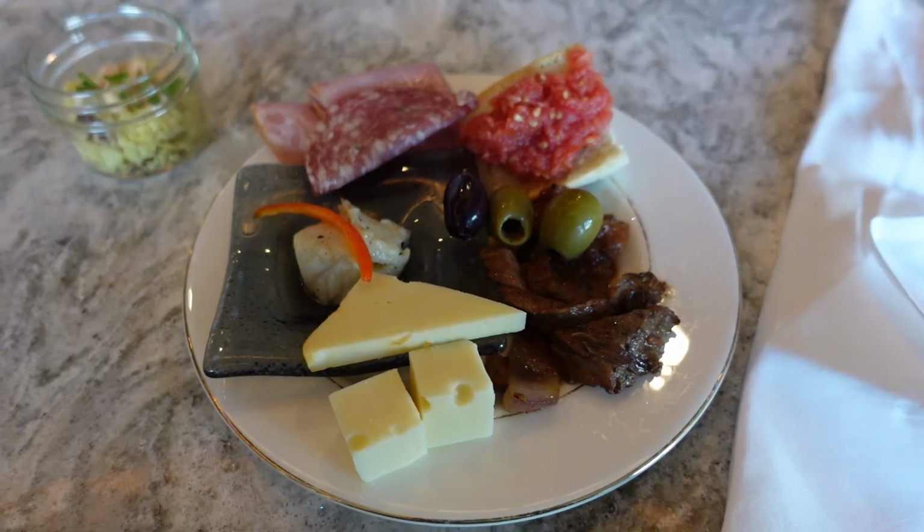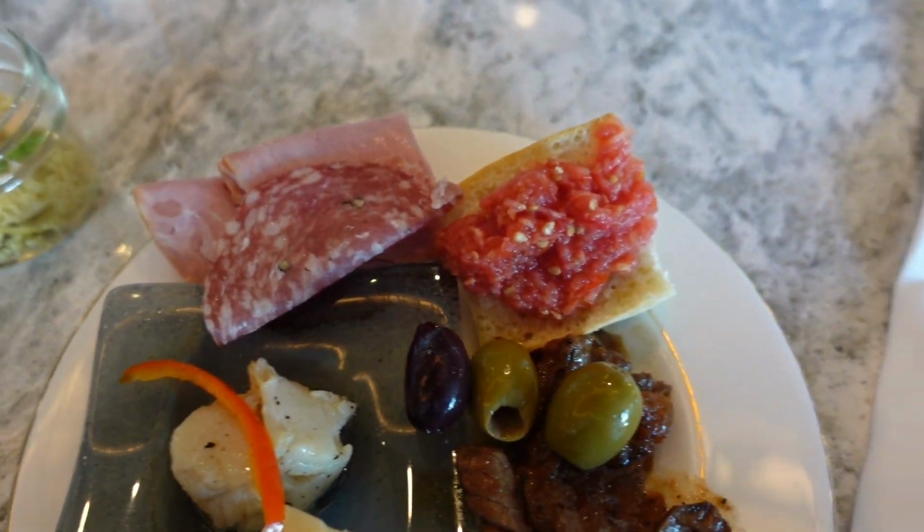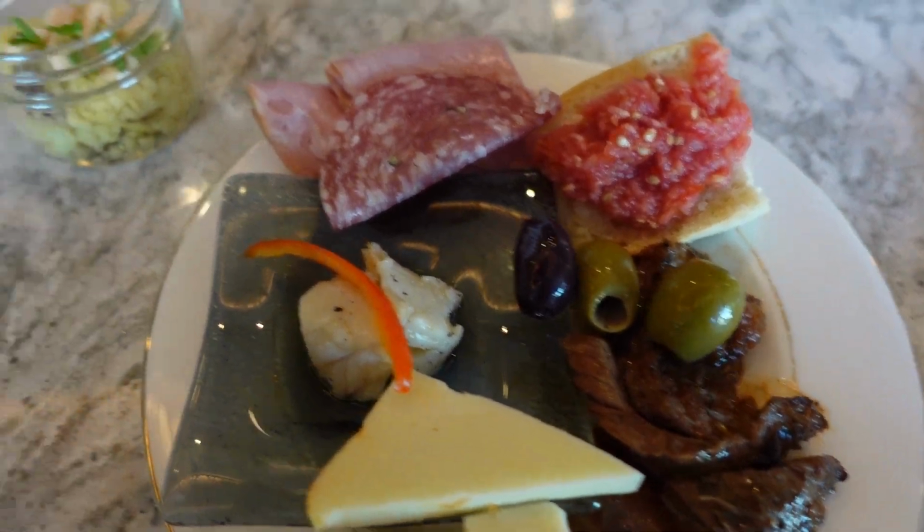Although they are called hors d'oeuvres, mainly because of the small plates, you can go up there as much as you want, really have as much as you want. So I'm going to grab a plate and try things out. I went up there, got some of that cheese, some of the swordfish, ham and salami, the bread and tomato, the pan con tomato, olives, that steak, and that couscous.